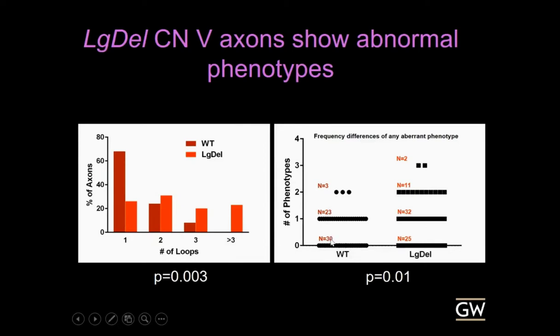So you can see that 30 wild-type axons don't show any phenotype. I do see one phenotype, which was mostly looping, in 23 axons, and only 3 wild-type axons show 2 phenotypes. Whereas in large scale, 25 show no phenotype, 32 had 1 phenotype, 11 axons show 2 phenotypes, which was significantly more than 3 in wild type, and I also had 2 axons that show 3 phenotypes. Again, the difference was very significant.